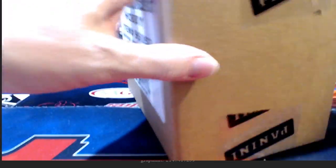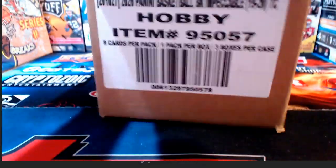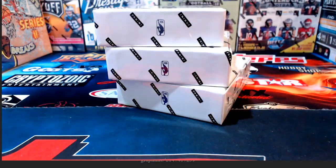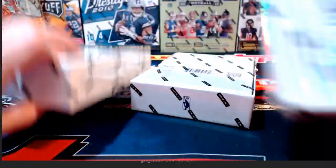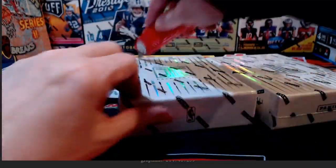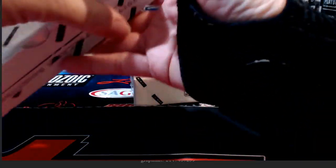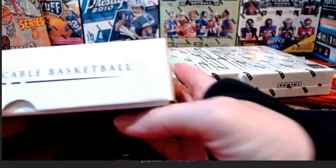So Impeccable Basketball, you know the drill. It's awesome. It's always awesome. And somewhere in here, we should find a little ingot. Generally, one of these boxes will have either a silver or a gold ingot in it, a bar, whatever you prefer to call it. So we should find that. And then, of course, loads of hits in here as well.